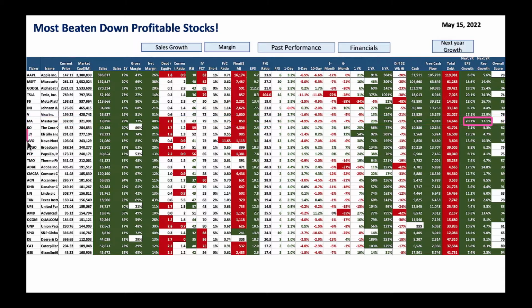We got Lily and NVO. Both are my favorites. Look, NVO has got better EPS growth and revenue growth. I would be buying NVO. It's a good one to buy here. And we got a few more here. Look, we got Adobe. Adobe has a great EPS growth and revenue growth. You could buy Adobe at this beaten down price here and go from there.